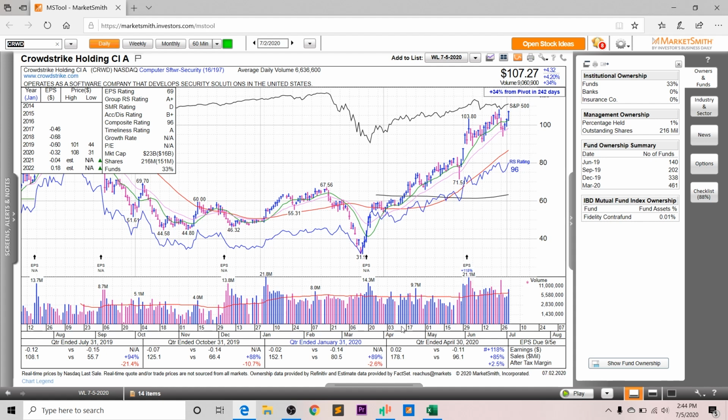But overall, from the earnings and sales, you can see strong revenue growth, and last quarter earnings were up 118%, sales up 85%, and after-tax margins were up 2.5%. And looking at the annual EPS, you can see it's not supposed to be profitable until 2022.